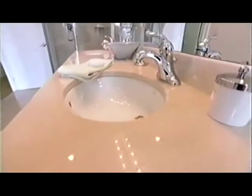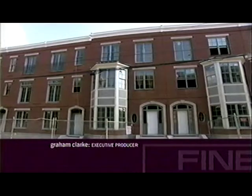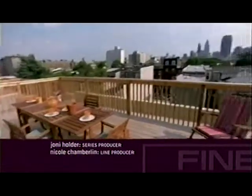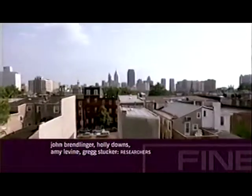If the gadgets don't impress you, the details might. From crown molding and bamboo floors to designer bathrooms. You get a very wide 25-foot home that allows you 4 floors, including a finished basement and a roof deck. And if that still doesn't do it for you, the $1 million view definitely will.